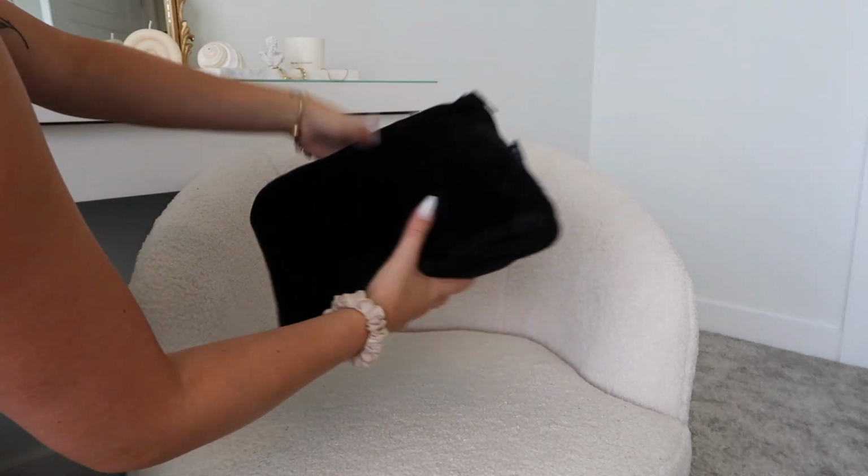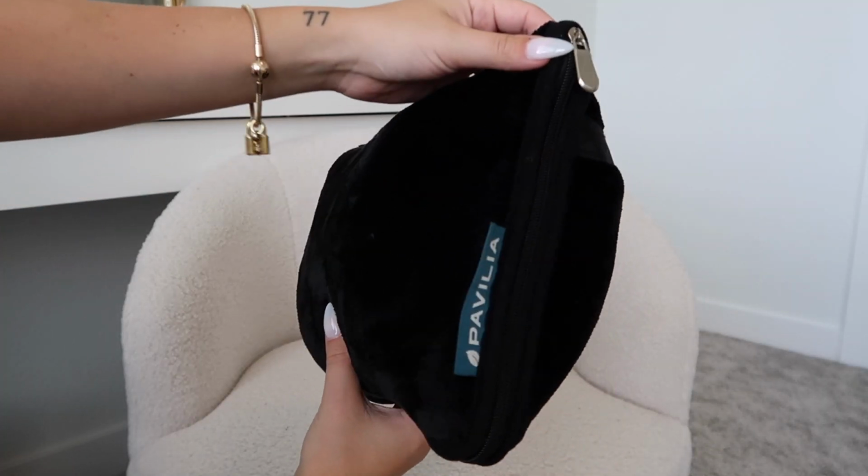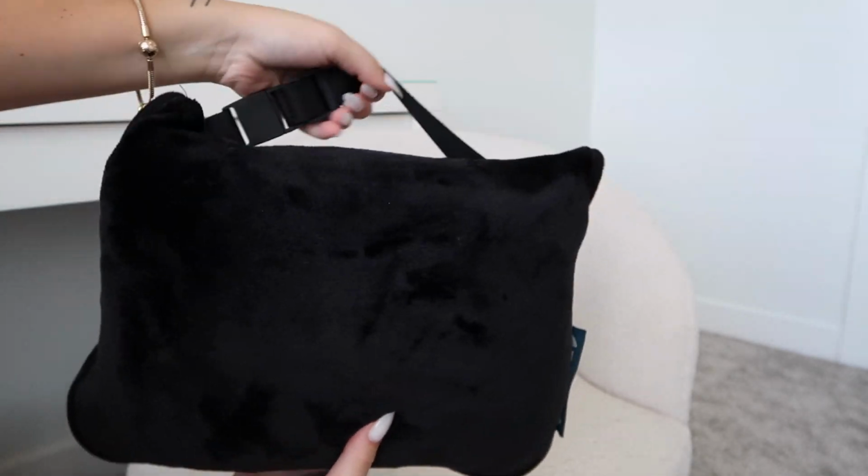It also has a little strap so that you can throw it over luggage, kind of like a trolley sleeve. It's just another one of those items that I would recommend so much. I have so many friends and family that after they have seen me use this repetitively and living with it, they've also purchased this, and it's just one of the best travel items.